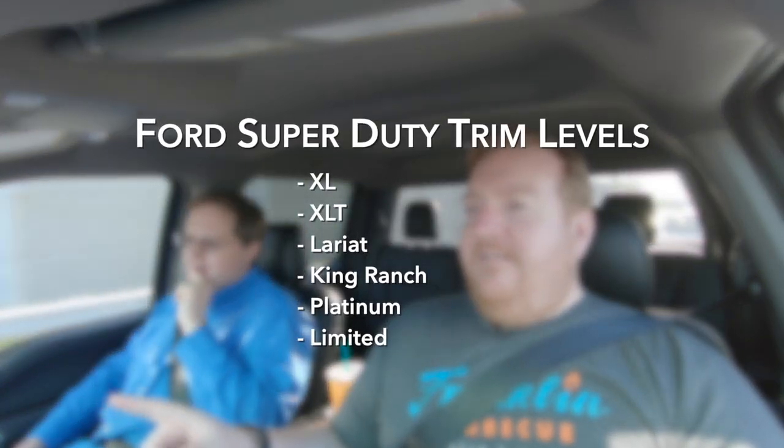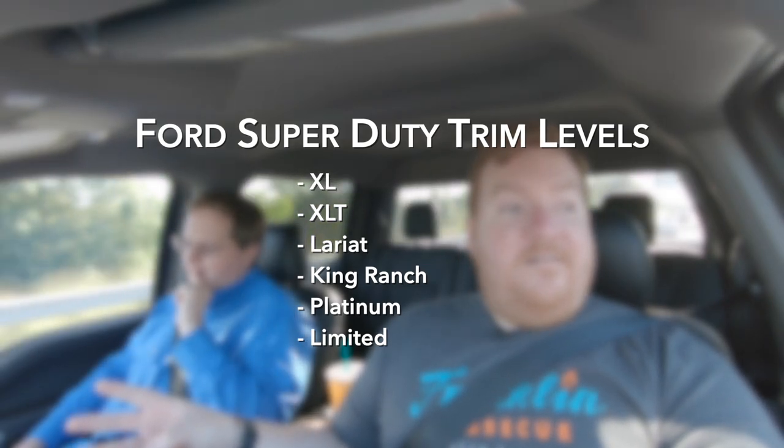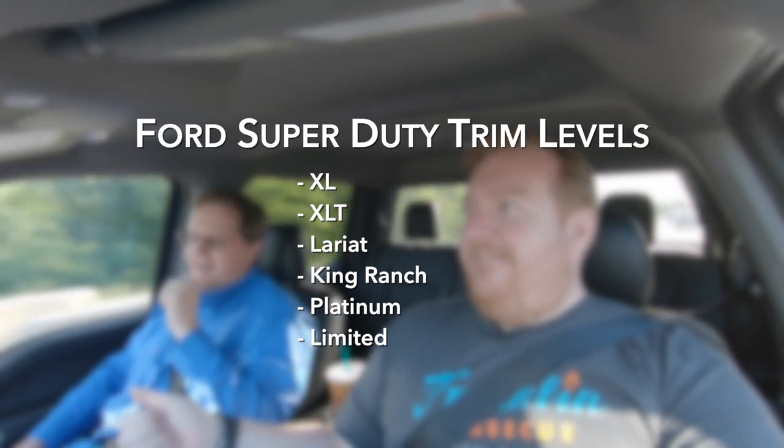Okay. So let's see if we can remember all of the trim levels from Ford. I think XL. Yep. XLT. Yeah. Lariat. Yeah. Where we are now. So it's the number 3 trim level. Yep. King Ranch. Yep. Platinum. Yeah. Limited. Yes. That's a lot. It's a lot of trims. And that means there are 3 above this one for $74,000.